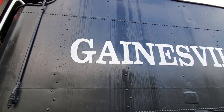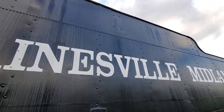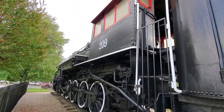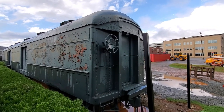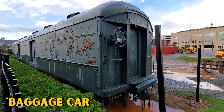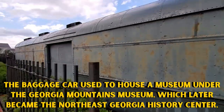This is a coal burning engine. This car right here behind it would be carrying coal. So here's the back of that car here. It is definitely lengthy, I can say that much.